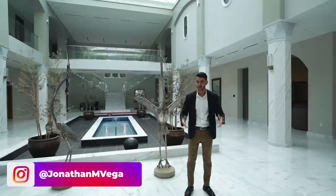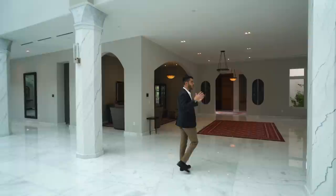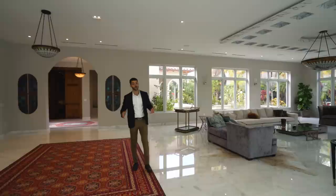So it's a lot of house, and I hope you're ready for it. So you saw the entrance here, right? And then we work our way here, and we're gonna show you the right side of the entryway here. So on this side is where you have the amenities. Again, we're gonna show that to you towards the end.